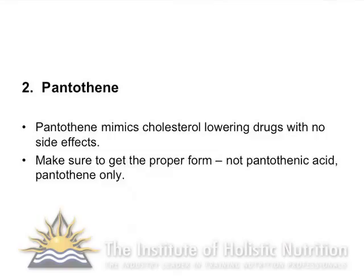Pantethine mimics cholesterol-lowering drugs with no side effects. You have to make sure you get the proper form, not pantothenic acid, which a lot of B5s are. You want pantethine. And it's been shown in studies to be very, very successful.